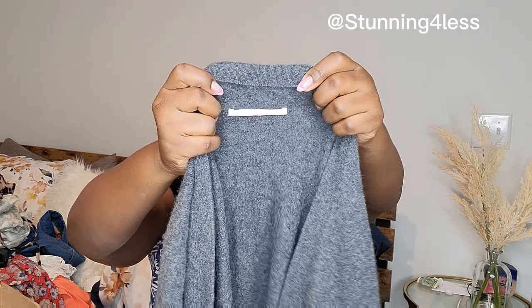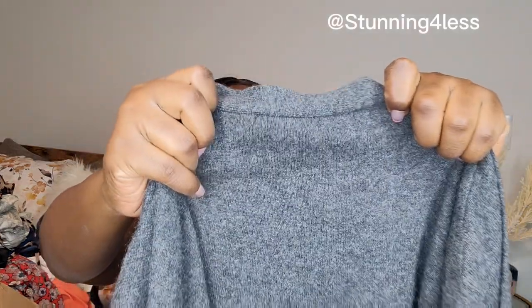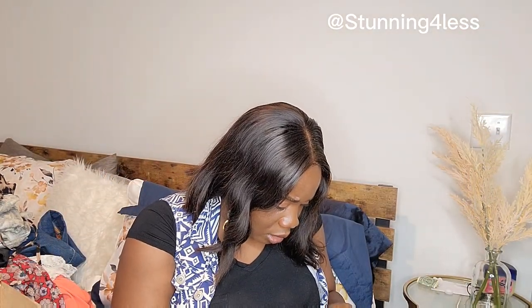This one, I think someone removed the name tag. Let me see if I can find it. But it feels like cashmere. Hold on. Who is this from? Oh, it's Evelyn. I think they just removed the tag. 100% cashmere. When they removed the tag, there were small holes left behind from removing it. But it's very nice. It's actually very nice.